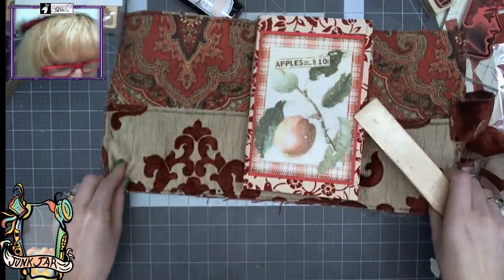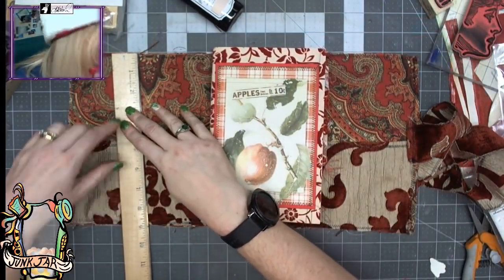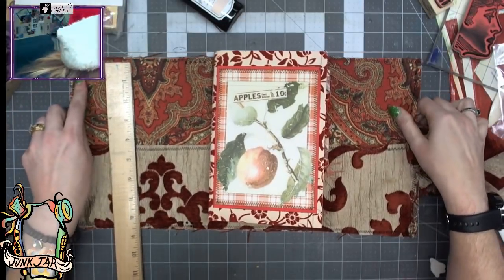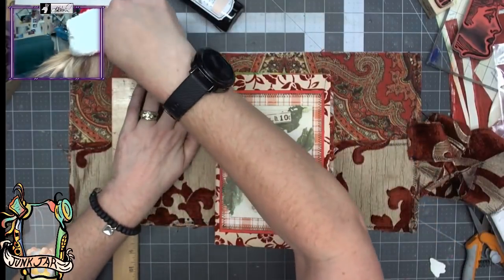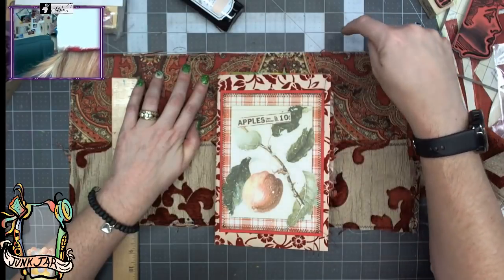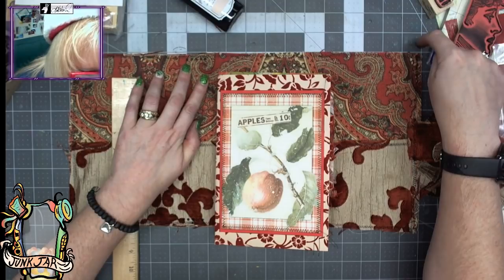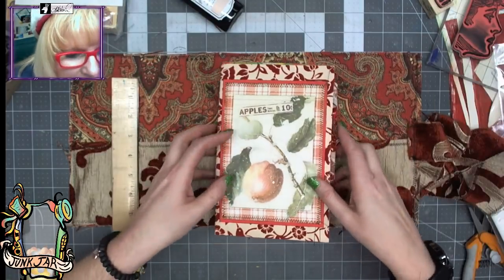I don't think I have my long ruler, so it is 9 inches tall, okay? And I'm going to use my grid here, and it is 1, 2, 3, 4, 5, 6, 7, 8, 9, 10, 11, 12, 13, 14, 15, 16, 17, 18 inches long. So I think that will fit, Robin.